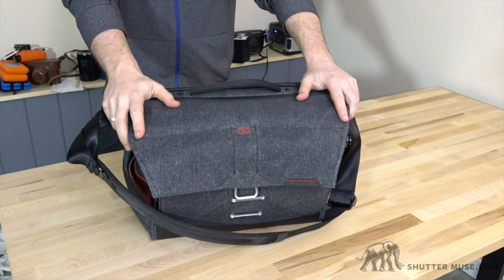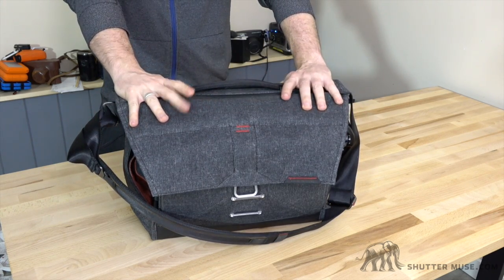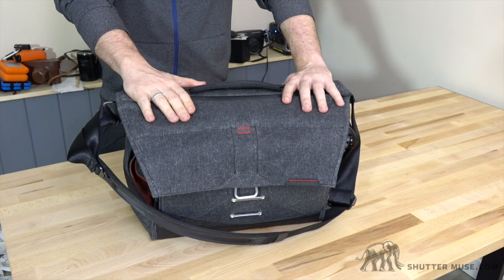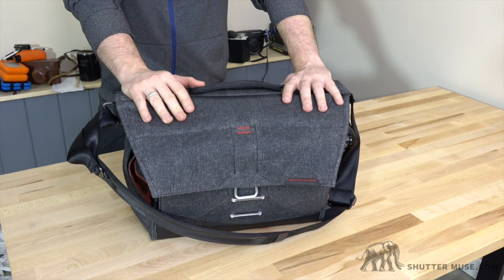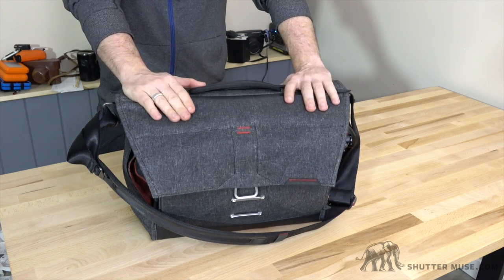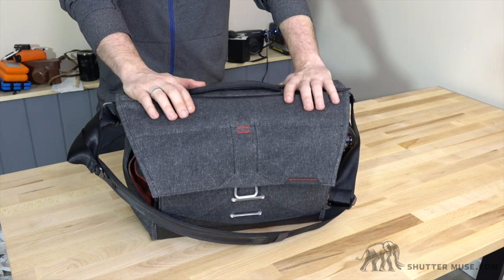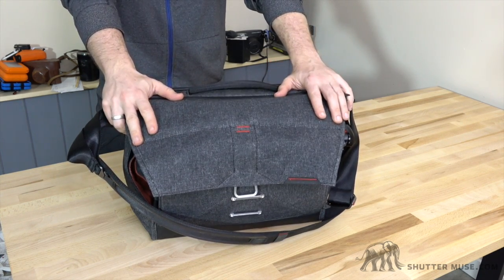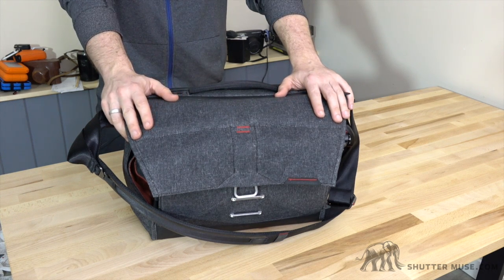Okay, we got a bit of a closer look on the bag here, and I guess the first thing I should say is that the price point on this bag is pretty high for a shoulder bag. It's $250, but what I would say about that is that when you get it in your hands, you instantly appreciate why it is that price. This is an incredibly well-made bag, and the materials they've used are materials that I've never even seen used before on camera bags.